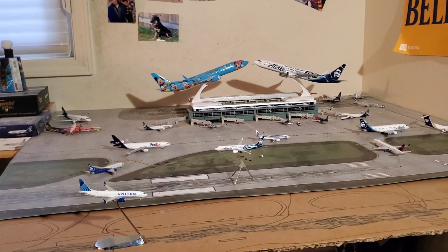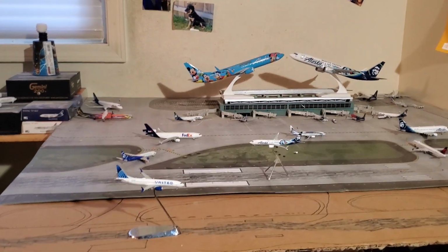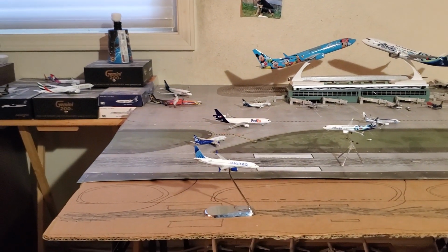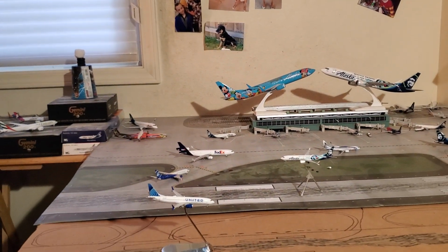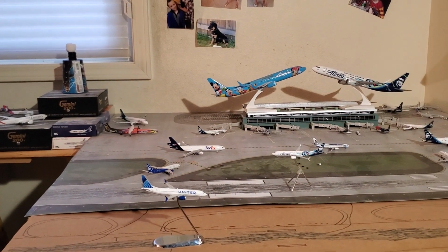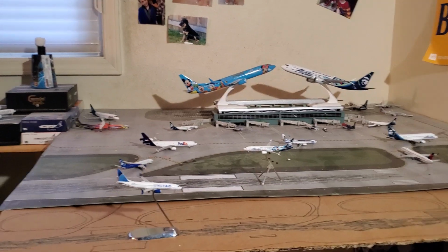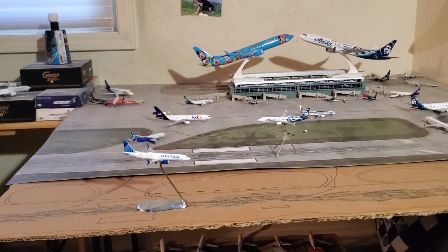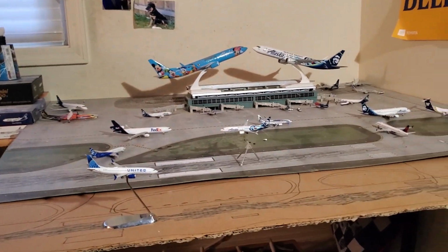two E-175s for Alaska in the Huskies and Cougars livery. They just entered service in 2023, and I'm hoping Gemini Jets will release them so I could add them to the collection. But yeah, I'm going to try and fly on them this year. So yeah, I don't think it's really a New Year's resolution, more than just probably a goal, but yeah, it's still a goal nonetheless.